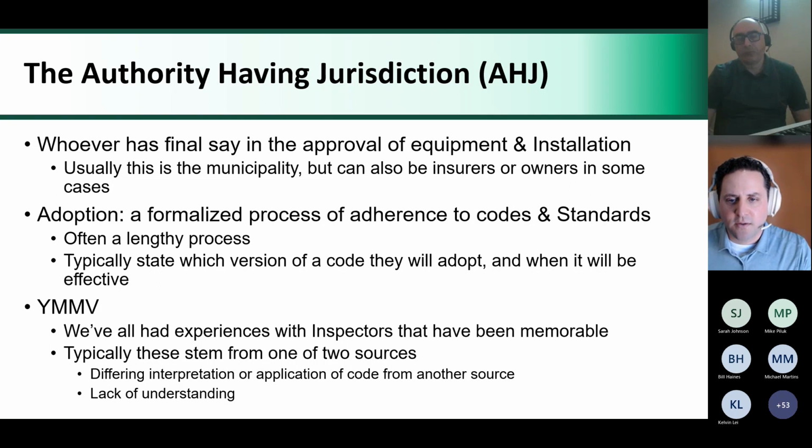So typically when we see these issues is when we'll get calls and we'll get in and explain, okay, you can't really use a gas code on commercial kitchen ventilation. It's just not meant to be interpreted that way. And sometimes those are easy conversations. Sometimes those are hard conversations.